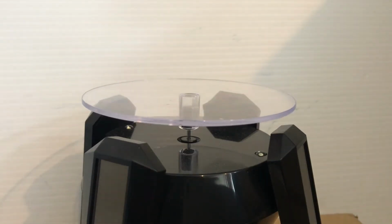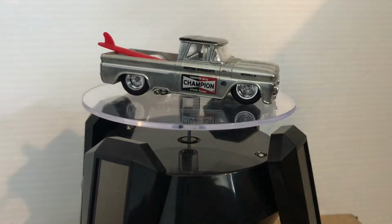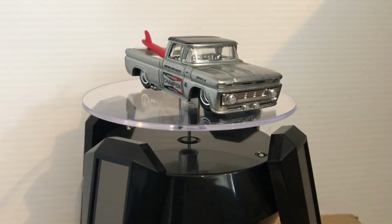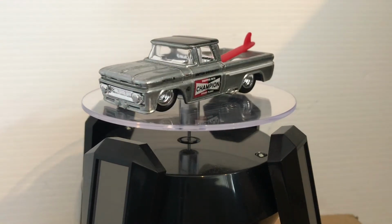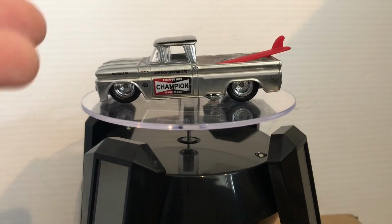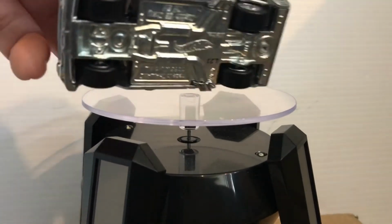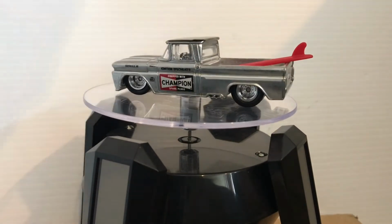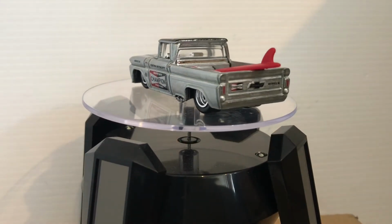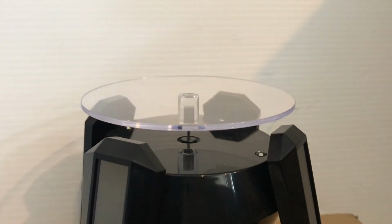Here is car number 11. It's the Shop Trucks 52 Chevy. Now the reason I like this is it's so realistic. If you look up Custom 52 Chevy, you'll see something just like this, and you may say the rear wheel's enlarged. If you actually look closely, it isn't. It's just the wheel arches that make it look kind of bigger. They're actually the exact same size wheels. It is just really nice, and I love how the surfboard's removable.